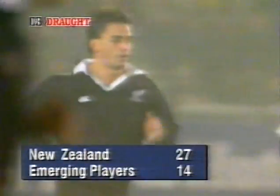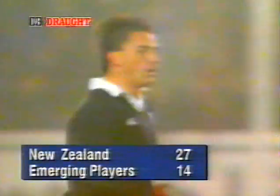Shane Howarth with a gift 3 points here. Yes, it was All Black power close to the line, but just about every one of those English forwards was offside. There's one in there trying to pick it up. Referee calls for the penalty. These should be easy points for Howarth. Another penalty goal for Shane Howarth. 27 points to 14. The All Blacks lead.